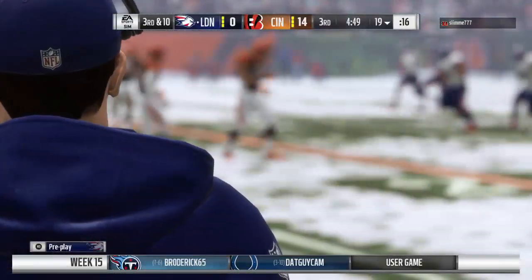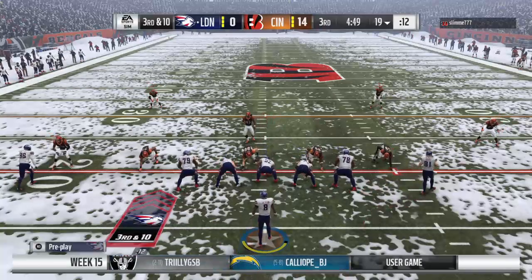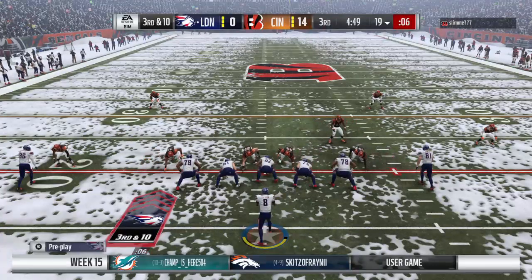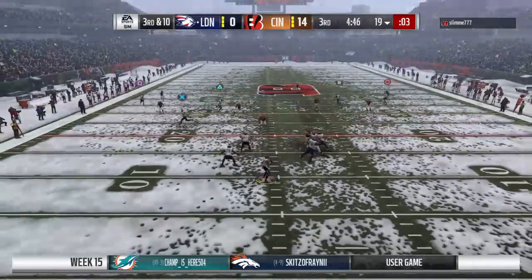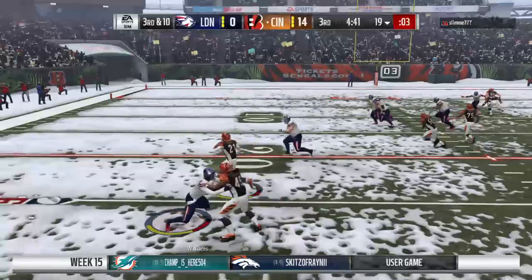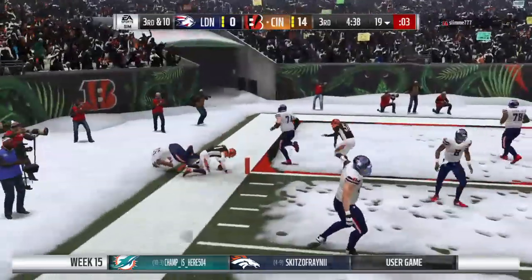This offense in desperate need of a conversion as they come up on 3rd down. All right, here we go. Green 39. Green 39. To throw is Jackson on 3rd down. And his pass is intercepted for the 4th time today. Sean Davis with a pick.